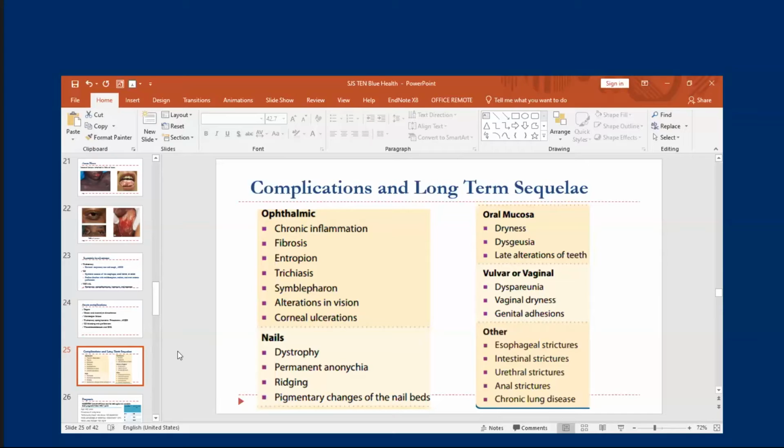When we come to the complications and the long-term sequelae, as I've tried to mention earlier, about 50 to 90% of the patients with ocular involvement will have chronic sequelae over their eyes, the commonest ones being fibrosis, entropion, and corneal ulceration, but in severe cases, they may have visual impairment and blindness.